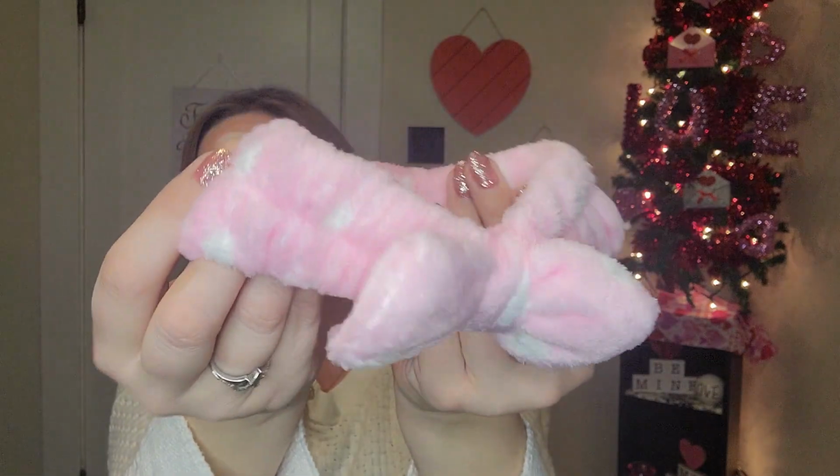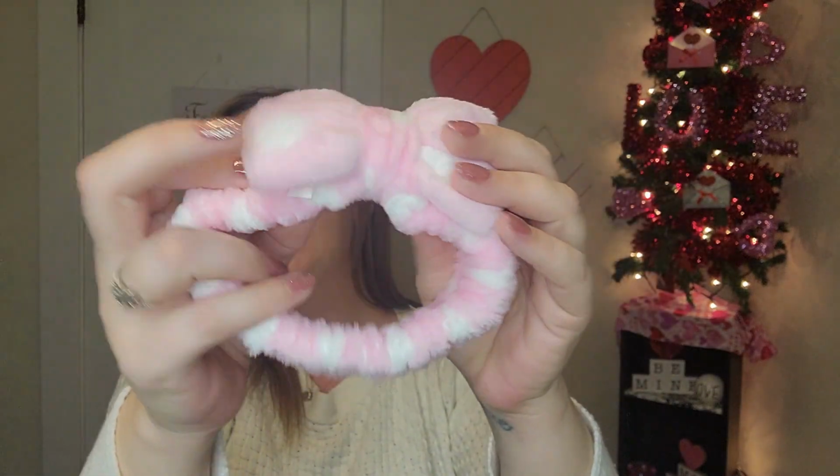It says Spa April Bath and Shower. And this is what it looks like. It's this really nice, fluffy, and soft pink and white material, and it has this bow here. Now, I would assume they're good if you don't want to get your hair wet, by pulling it up and putting the headband around.